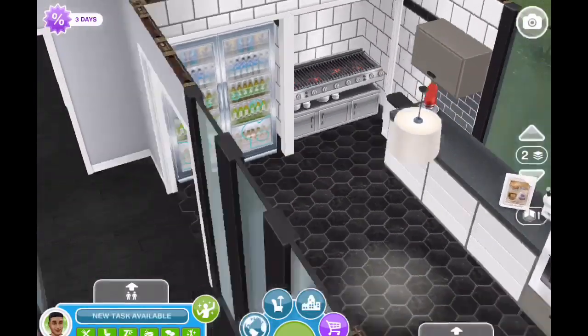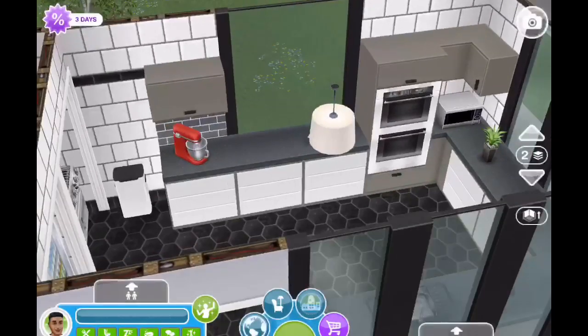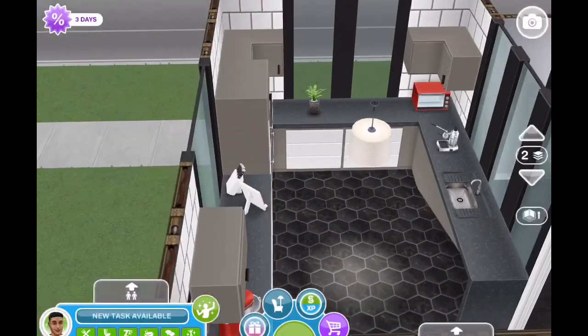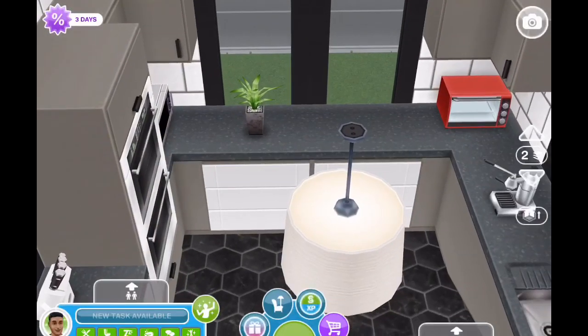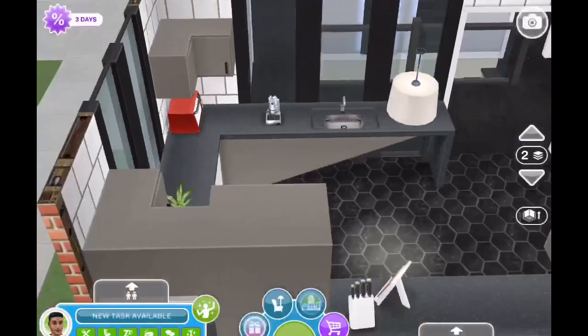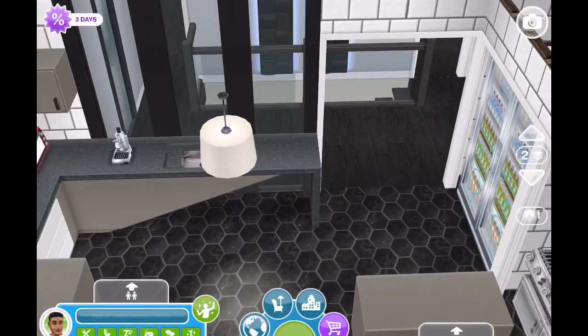I like recessing these appliances. I do that every few builds. And I haven't really used this tile with the black border on it. I don't think I've ever used it, but I thought it went great in here, especially with these new cabinets and countertops and double oven that I purchased online in the pack. And you can see there from the kitchen sink into the hallway.